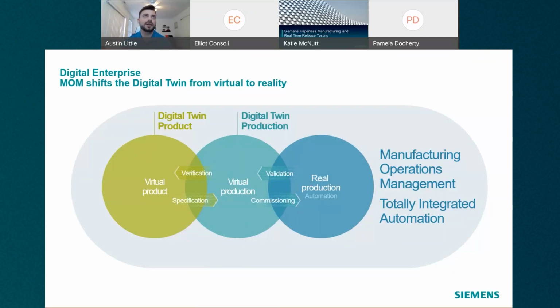So as seen here on the graphic, we have a digital twin of the product as well as the production. On the right-hand side, you'll see where this is moving towards the real production and the enablement and use of the automation platform. So the virtual product is driving specifications to the virtual production, which is enabling us to commission the real production. And with a closed feedback loop, we can use the real production information to validate our virtual digital twin of the production and verify our digital twin of the product.